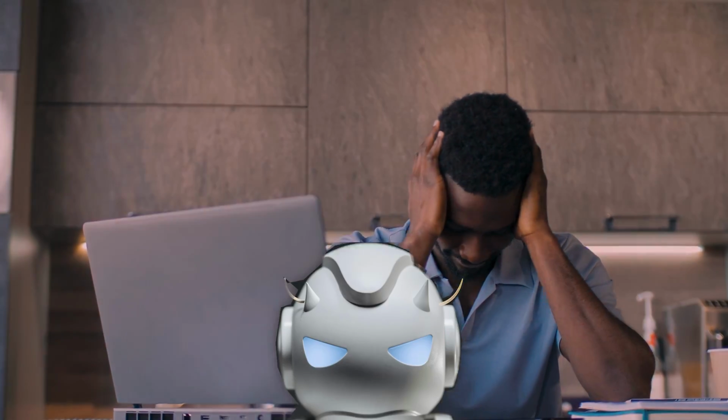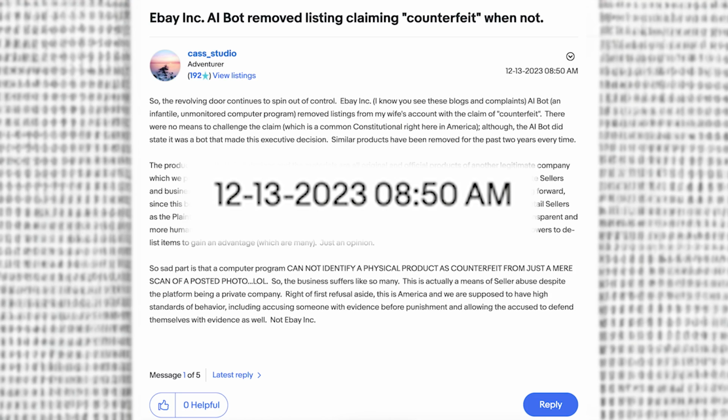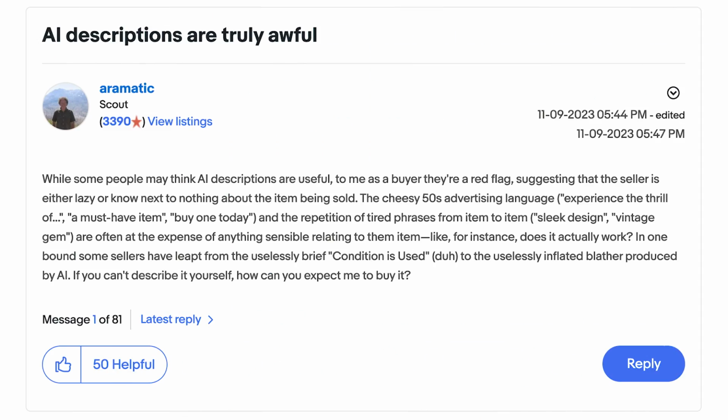Personally, I think eBay will figure out sooner rather than later that customers don't want AI getting involved in the selling and buying process, which is already stressful enough. On the eBay community board, users have already been complaining since last year that AI bots are removing listings. One user even pointed out how lazy some of the AI-generated listing descriptions have become. So it'll be interesting to see how sellers and buyers feel about adding generated backgrounds into the mix.